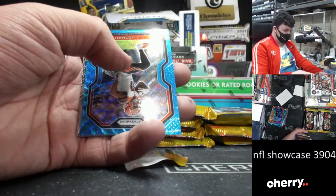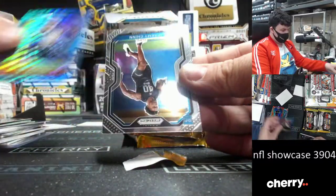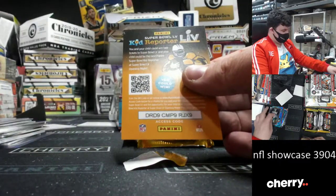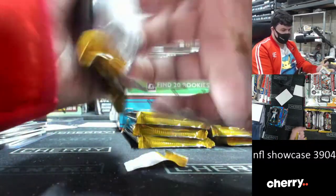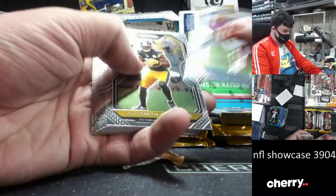Cooper Cup Hype. Blue Wave, CJ Uzuma. Numbered to 109. Jeremy Chin. Justin Herbert rookie. Nice. First Justin Herbert rookie for the Chargers. Chargers already feeling the love so far. And I think, if I'm not mistaken, Herbie usually means a good run.